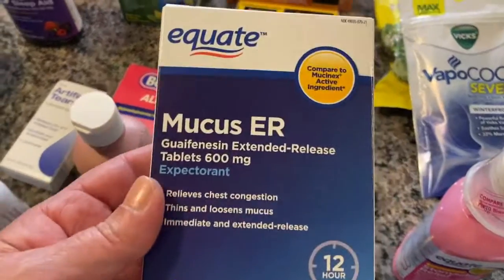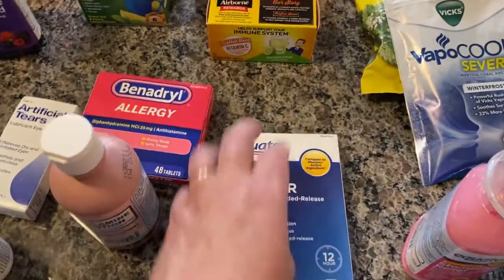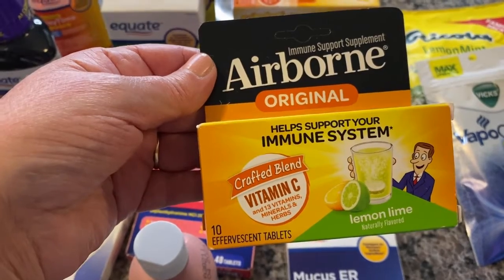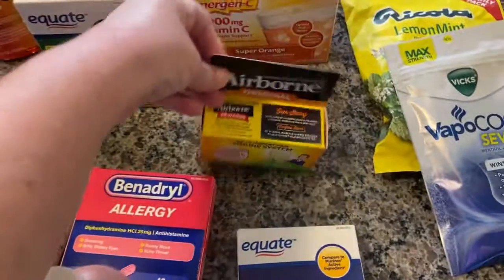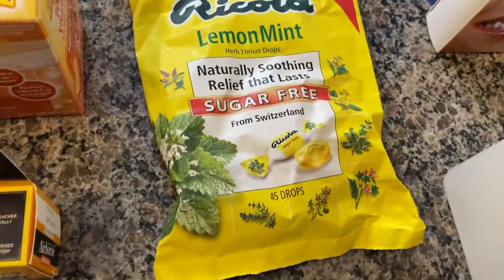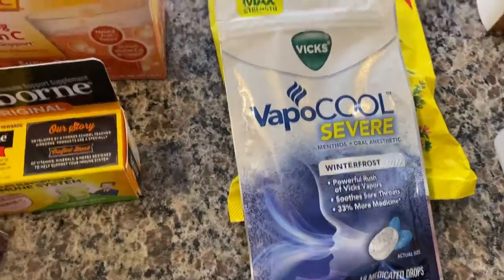Let's see, and then I got some of this, which is the same as Mucinex. And then we have Airborne. We use this anytime we are going to be going out in public, or we'll drink this before we go and after we get home, just as a boost. I keep Emergency and we drink that. A couple of varieties of cough drops, the sugar-free for Chris, and the Vapor Cool Severe.